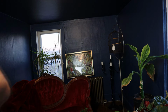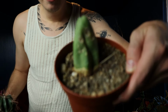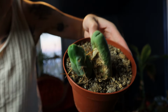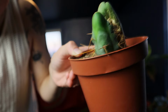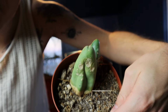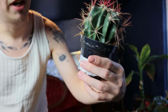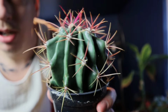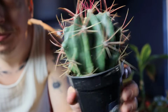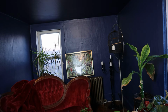Oh my gosh! That's not good. This is my wiener cactus. She's really, really sick. I don't know what's going on there. Venereal disease or something, but we don't judge. We just need to get her a doctor. This is another cactus I got in Florida. I just thought it was super cute. Cool. Next up, more cacti.